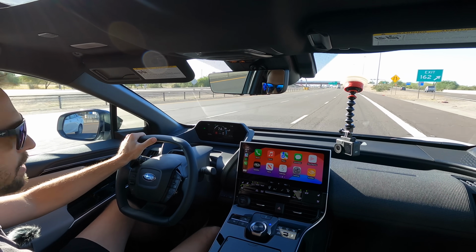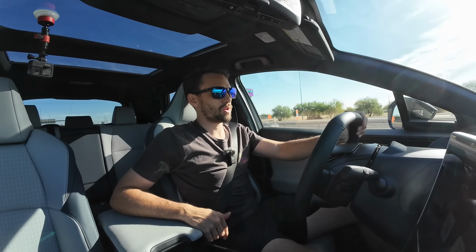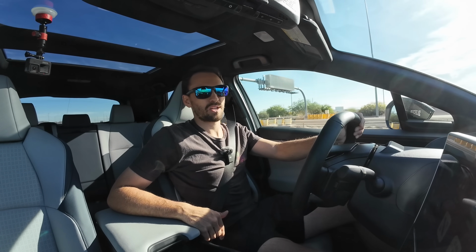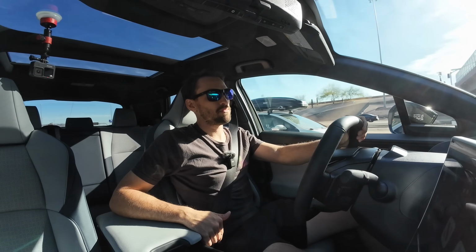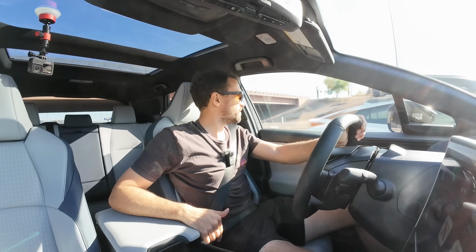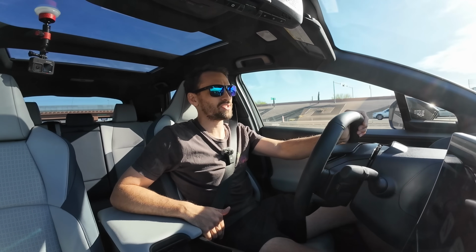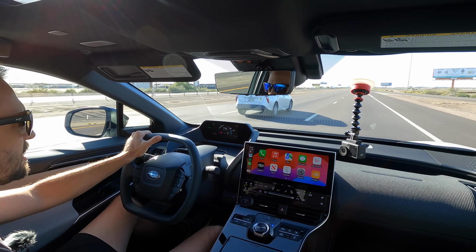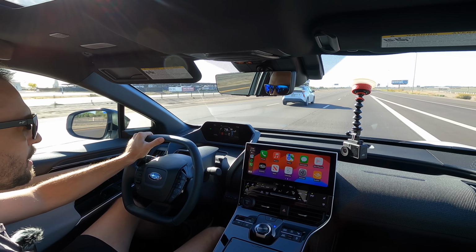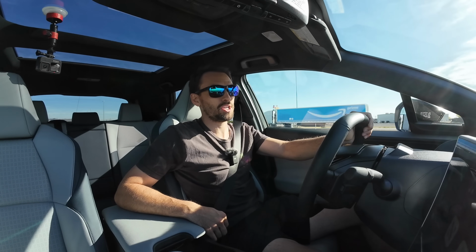My worry would be using the third-party charging networks as you're on a road trip. That could become a problem, and the car doesn't have a ton of range. It's probably not that efficient. So that could become a problem. But for an around-town car, this would be very low maintenance for you. You don't have to do your oil changes or any fluid flushes or anything like that. You just plug it in and you drive it, and that's it. And this could be a very cheap car for you to own.